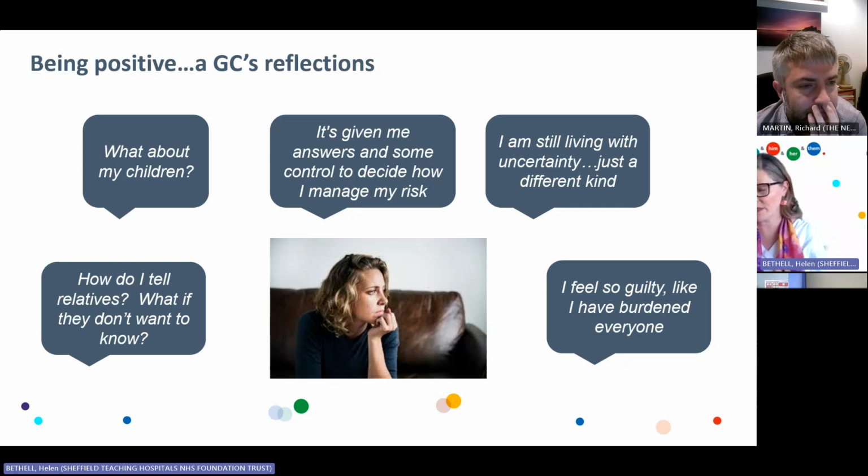So I always keep that in the back of my mind, that for others a positive result isn't necessarily a bad thing. It can provide clarity, it can provide access to management options and also family planning. The certainty of your result can be desired, but actually when that comes, it can be difficult for families to realise there's a lot of uncertainty that's still going to go with that.